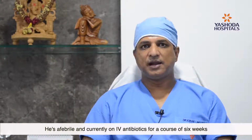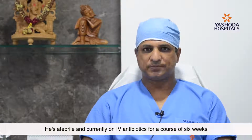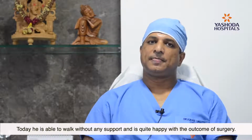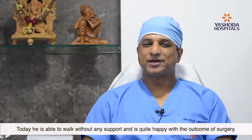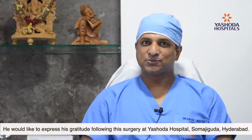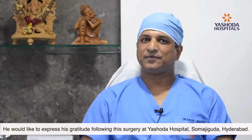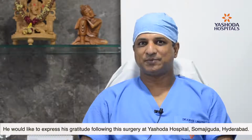He's afebrile and he's currently on IV antibiotics as well for a course of 6 weeks. Today he is able to walk without any support, and he's quite happy with the outcome of the surgery, and he would like to express his gratitude following this surgery at Yashoda Hospital, Somajiguda, Hyderabad.